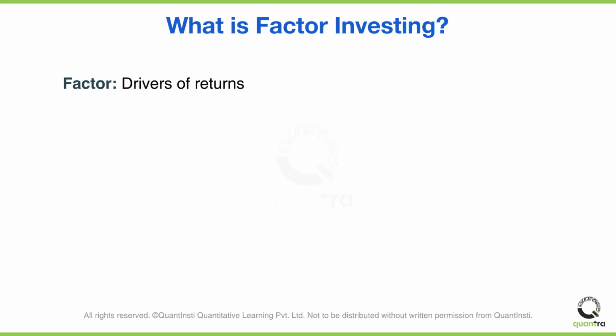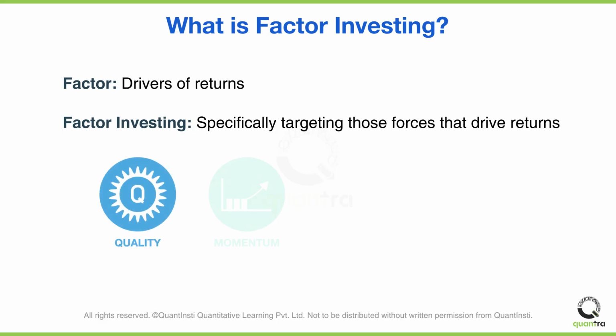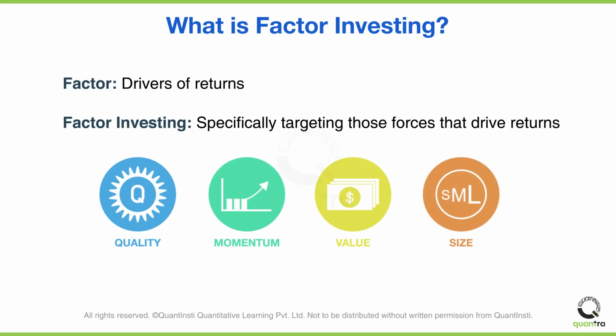So factors are nothing but drivers of returns. Something that explains the returns of a particular security. And in essence, factor investing lets you specifically target those forces that drive returns. The most common factors include quality, momentum, value, and size. You'll learn more about these factors in the upcoming units.